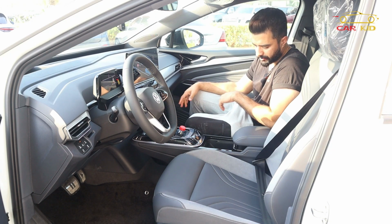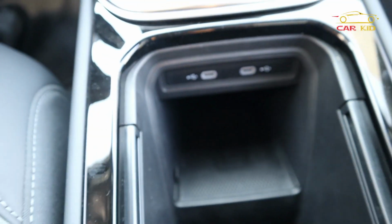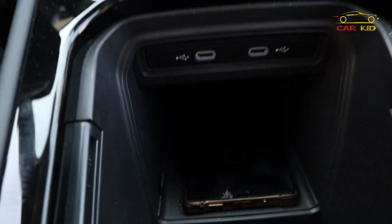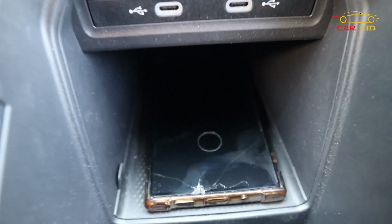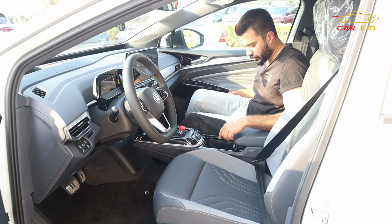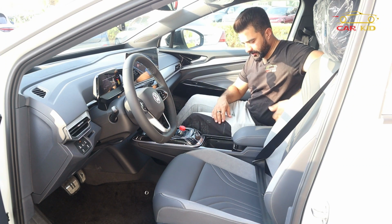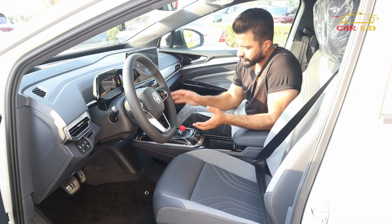This is the glove box compartment. You got some C ports over here, and you got a wireless charging option under this one. It's charging now. So you got wireless charging for your mobile. Some ports compartment over here at the back. You got some AC vents.